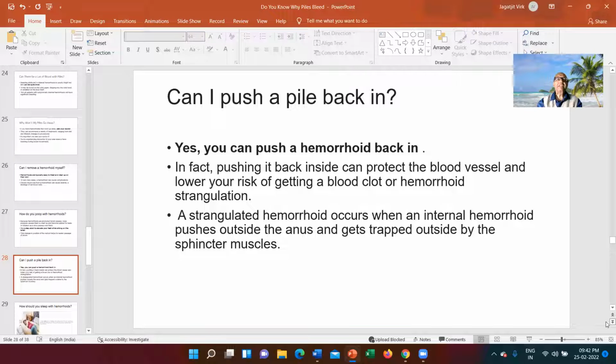Can I push a pile back in? Yes, you can push a hemorrhoid back in. In fact, pushing it back inside can protect the blood vessels and lower your risk of getting a blood clot or hemorrhoid strangulation. A strangulated hemorrhoid occurs when an internal hemorrhoid pushes outside the anus and gets trapped outside by the sphincter muscles.